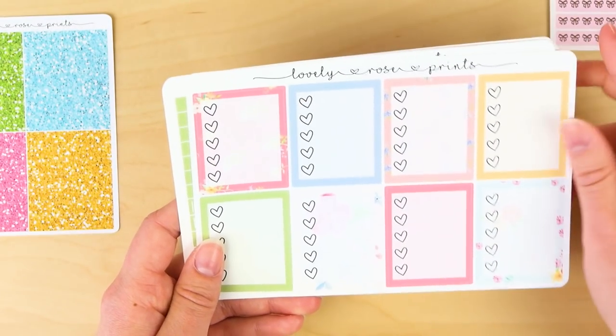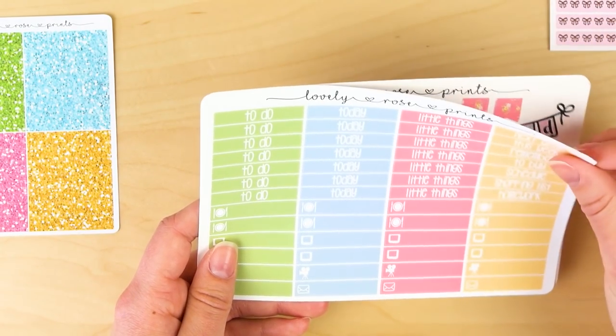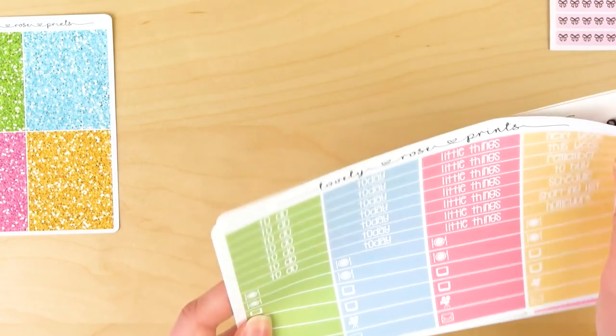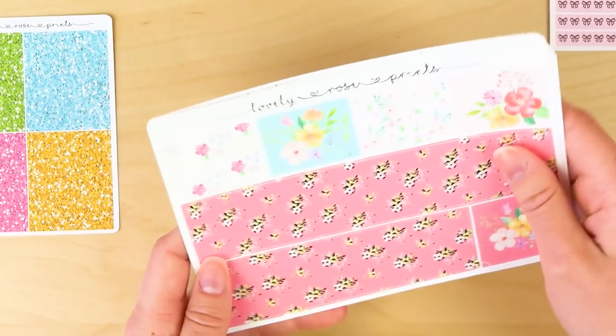And here we have checklists, headers. It's a lot of similar colors, just different shades, which I don't mind. I guess it could be boring for you watching because you feel like I just pick up the same kit over and over again, but it's not the same. It's not the exact same.